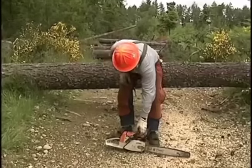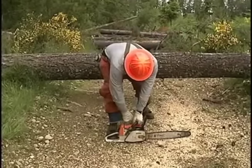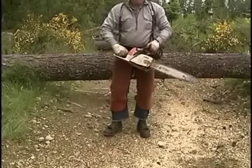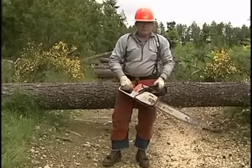If you put it on the ground, make sure the bar and chain are not entangled with ground cover. Put your right foot in the back trigger handle, hold onto the support handle with your left hand, and pull on the starter rope with your right hand.